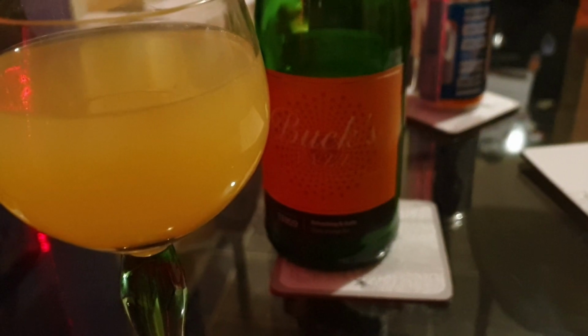And with my dinner, I'm having a glass of Bucks Fizz, which is 63 calories for 125 millilitres. I'm going to have the whole bottle, minus a little glass that I gave Ali. So it's going to work out to about 313 calories for this entire bottle.